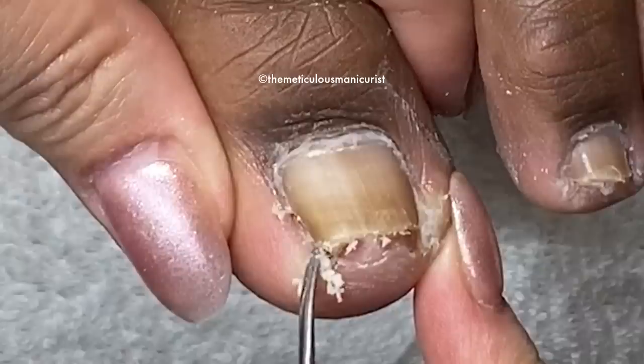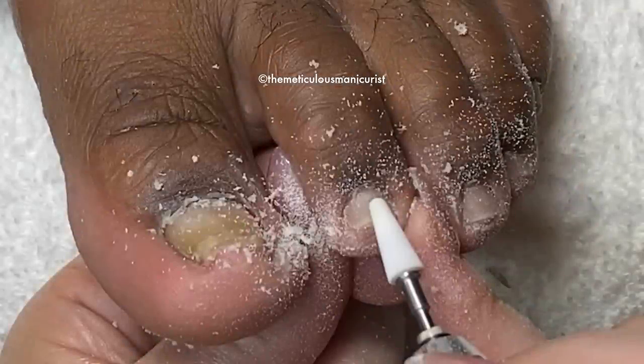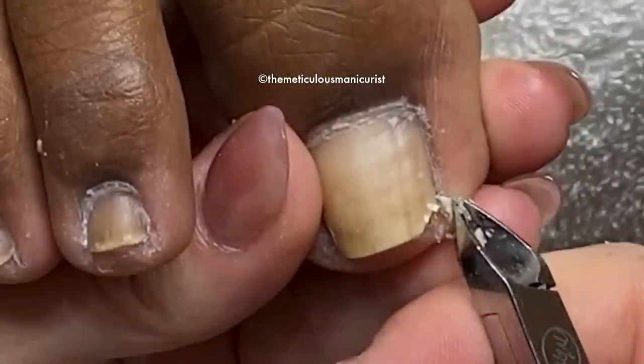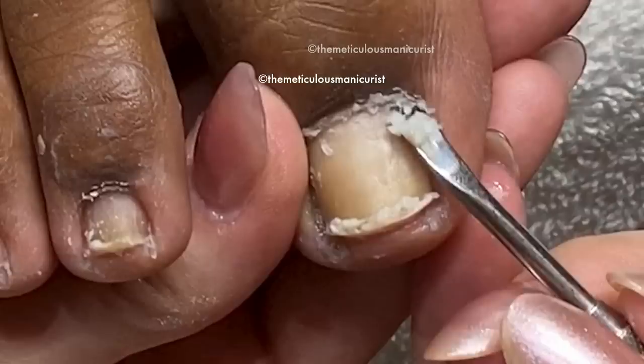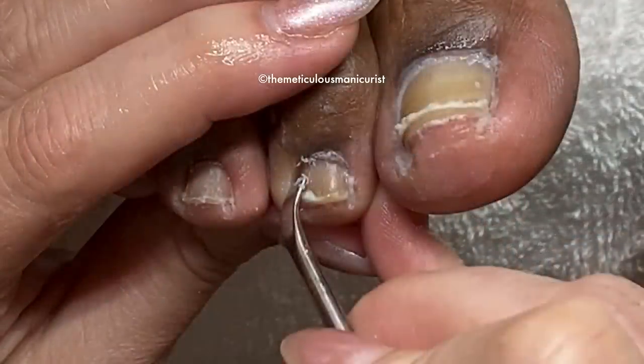This client came all the way from Texas for a birthday pedicure. She has problematic big toenails that cause lots of discomfort when the impacted material isn't removed from along the sidewalls and the tips of the toes. We have lots of fun while I show you how to relieve ingrown toenail pain, so stay tuned.